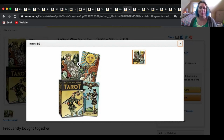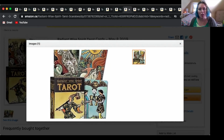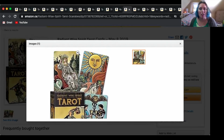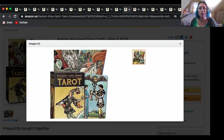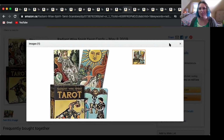So when the Radiant Wise came out, I thought this is going to be ugly. But no, it is so my jam. It doesn't have borders, and the coloring is almost antique-like. I am so drawn to it. I love it, love it, love it. It's kind of like the Centennial, that almost antique-y, darky color. So I do really like it.